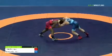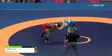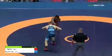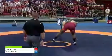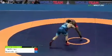That's where Taylor is so effective. He pulls, pushes, moves, creates angles, can look for ankle picks. He's got a lot of different leg attacks at his disposal and can go and attack both sides, as can Jaden Cox. Of course, I talked about his single leg, but he's got a great high crotch as well. Really diverse skill sets on both sides.